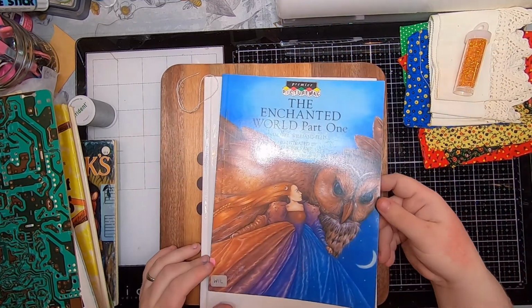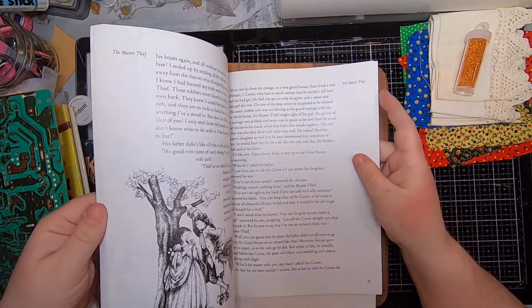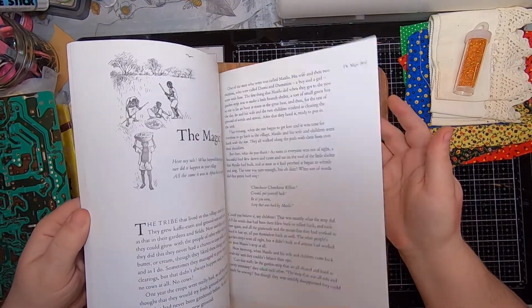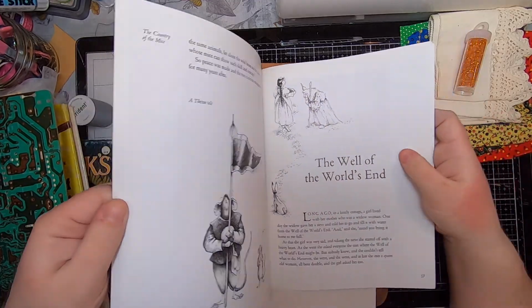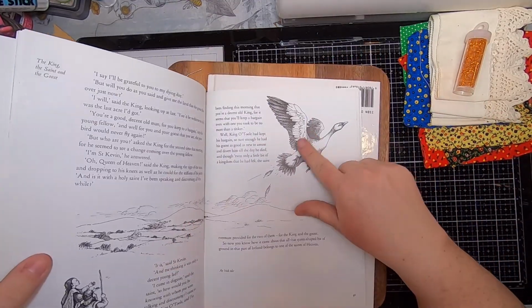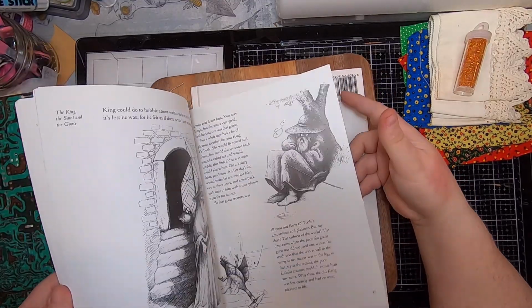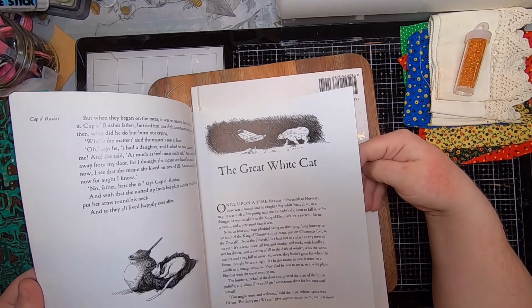Then I found this book, The Enchanted World Part 1. And again, bought it for the images and also the words. So this is another one that has a lot of cool, shiny black and white images that I can use for image transfer, like this goose here. I don't know if you can see how shiny that paper is, but it will be perfect for image transfer.